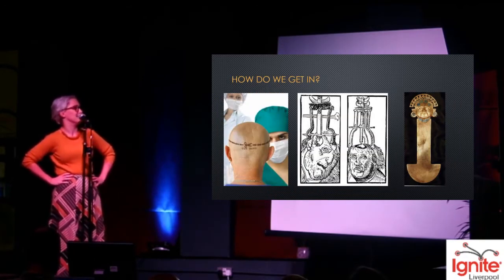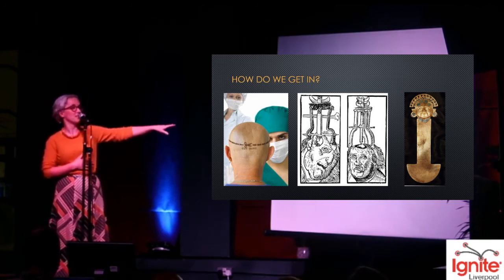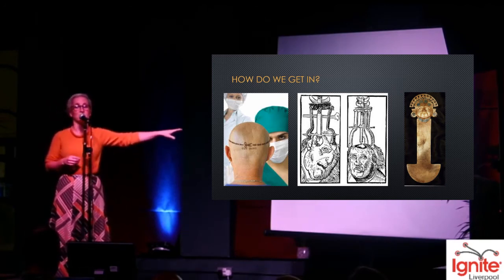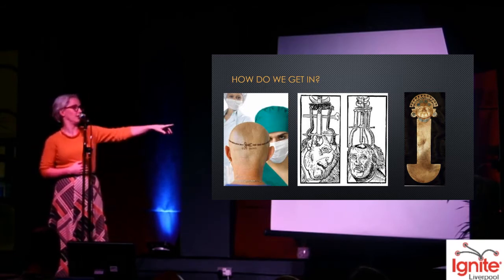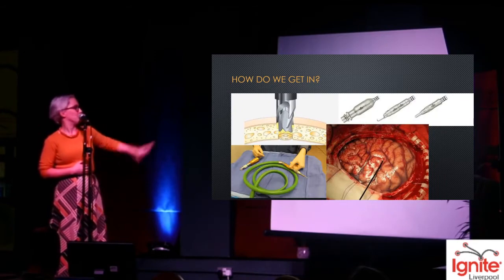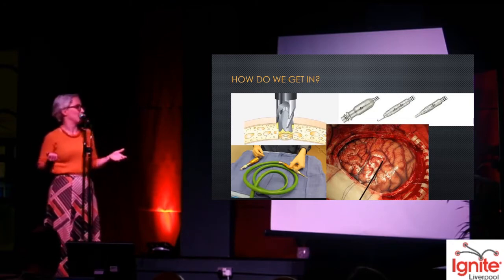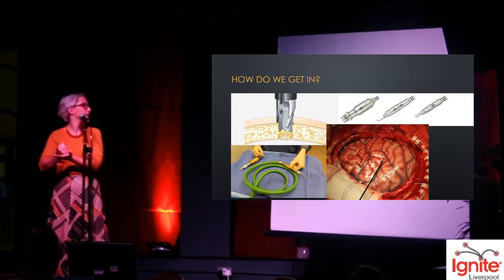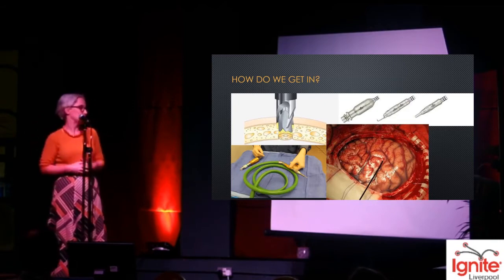How do we get in? To be honest, that hasn't changed a lot over the years either. This thing in the middle is not that dissimilar to something I use for brain biopsies, genuinely. I would love the gold thing, that sounds awesome. But really what we use is quite like your Black & Decker at home, except that it's super fancy and probably a lot more expensive. Drill through the skull. It stops turning once we're through the skull for safety. We're not that clever.